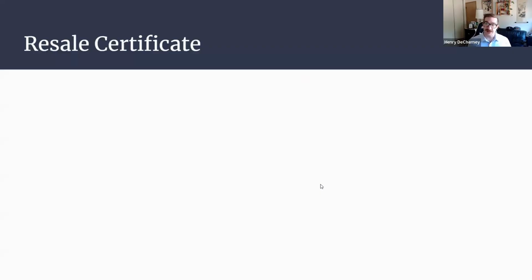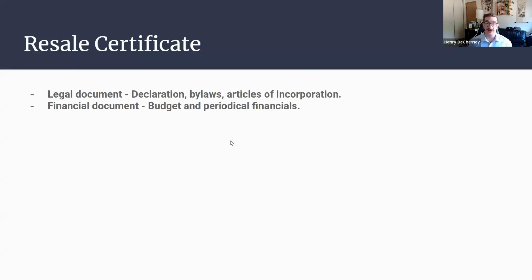So the resale certificate, like I said, is created every time there is a purchase and sale of a unit, and it is meant to convey the health of the financials, as well as the structure of the building, as well as the unit. It is a legal document. It has legal documents attached to it. In the addenda, it includes the declaration, bylaws, articles of incorporation, among a bunch of other things, including financial documents, budget, and periodical financials. I'm just touching on the most important things that you'll see in these. There's also minutes from the last 2 years typically included as well.